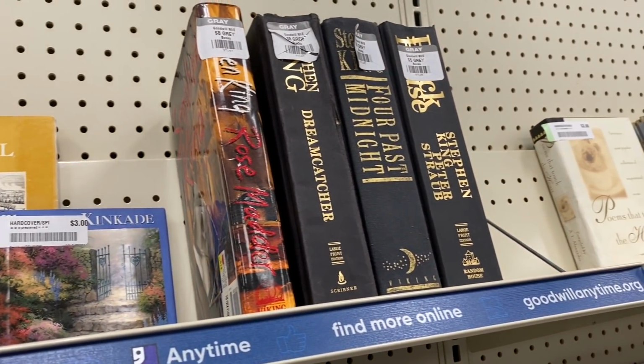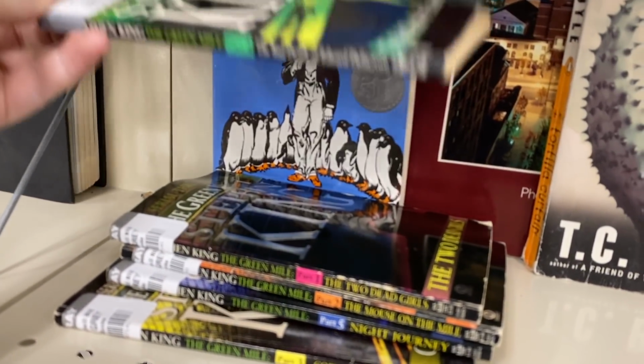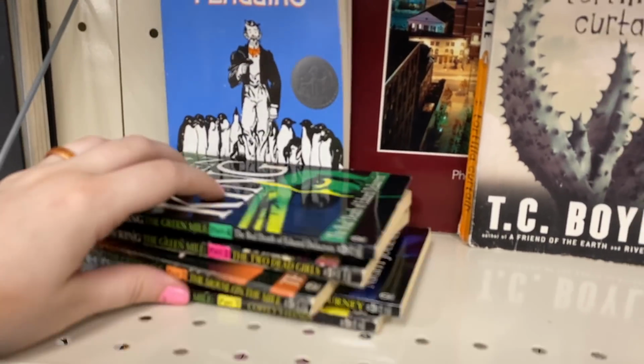There is never a shortage of Stephen King books here. It's not really my thing, but they have plenty since he is from this area.